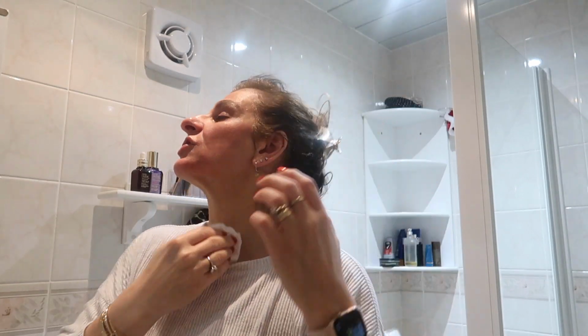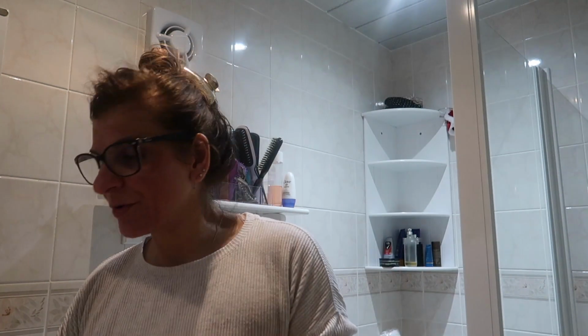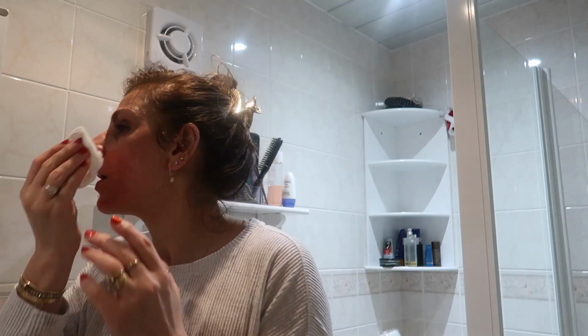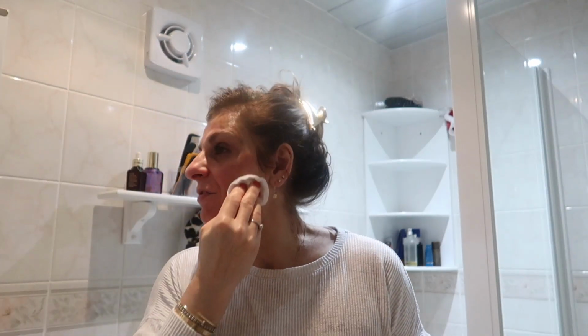And now trying to decide, do I go in with my Estee Lauder Advanced Night Repair, or do I go in with retinol? And I think I'm going to go in with the Estee Lauder tonight. So rather than not put anything on, and rather than just go in with the coconut oil, I'm going to go in with the Night Repair. Hopefully it does what it says, which is repair.